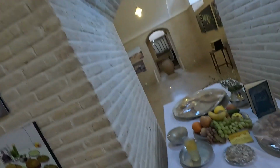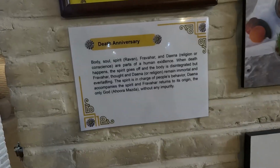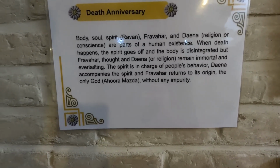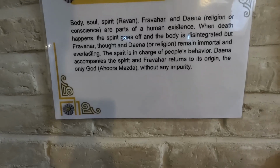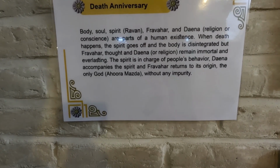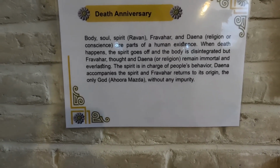Hell yeah. Oh, okay. The table for the deceased anniversary. So yeah, death is a huge thing as well. That's one thing I also know about it a little bit: once people die, they have huge graves and special ways of celebrating and having a funeral and things, which I want to go and see as well. Death, bro, look, yeah, we're on the same page, Mr. Paper. When death happens, the spirit goes off and the body is disintegrated, but Fravaha, thought, and Dhyana, or religion, remain immortal and everlasting. The spirit is in charge of people's behavior. Dhyana accompanies the spirit, and Fravaha returns to its origin, the only god, Ahura Mazda, without any impurity.